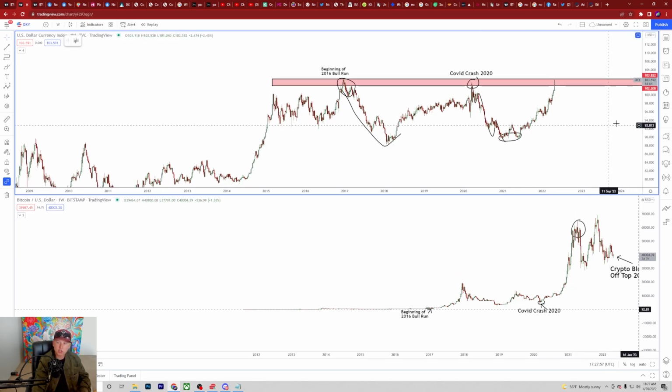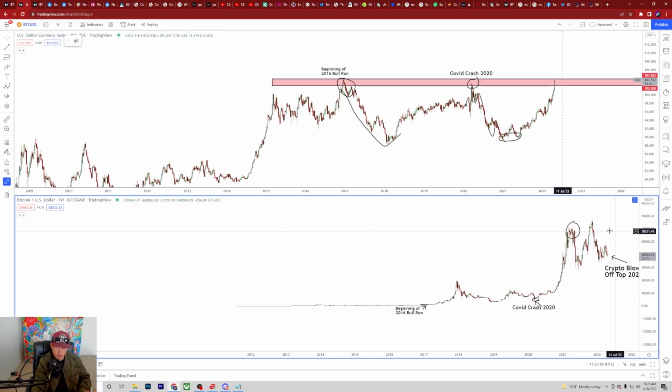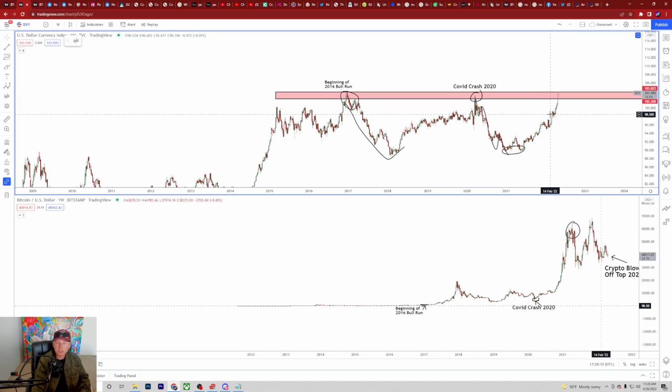Now we're at a very interesting point where I've been very adamant about explaining why I believe that we're going to see a blow off top, why this isn't some type of bear flag structure that's just going to crash, and why the dollar is going to reject. I believe that this resistance will once again be proven to be too much for the dollar. I mean, it doesn't make sense why the dollar would keep breaking out. In the short term, it makes sense, right?